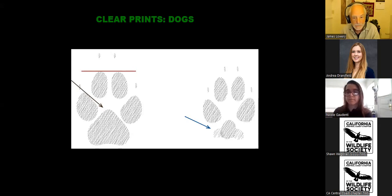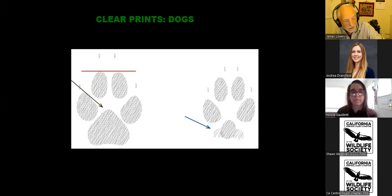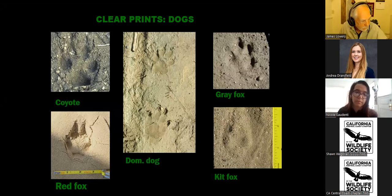So the canids, that's an issue in your field research with regard to possibly red foxes and coyotes, which we need to identify with the plover monitors, you know, out on the coast, and presence of kit fox versus gray fox. So that's an issue too. So the canids, unlike the felids, have a front heel pad that comes to a point, more or less, as opposed to a notch. It's not asymmetrical as much as the felid track, and you do have claws much of the time. So here we have some choices that we would have locally in habitat: coyote, red fox, domestic dog, gray fox, kit fox.